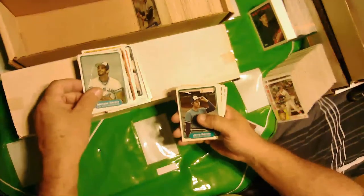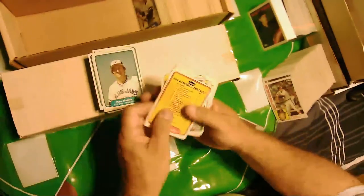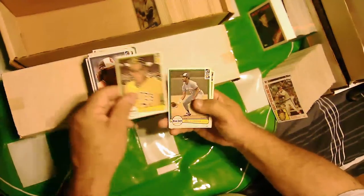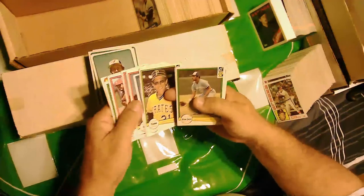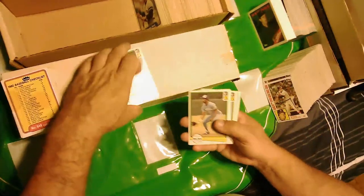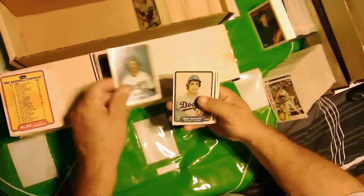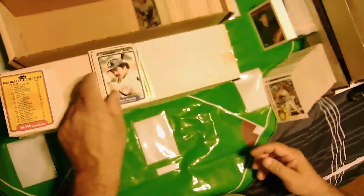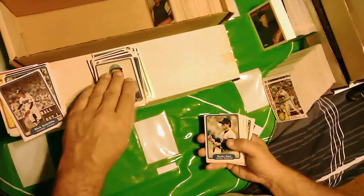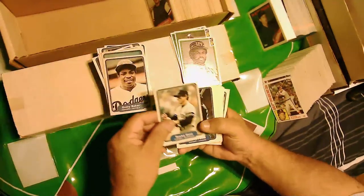Damaso Garcia. Oh, this guy. This one's really creased up. Been through the spokes, I guess. Well, if we're going to change. Let's change. Dusty Baker. And now we went back. Well, that wasn't long. Bucky Dent.